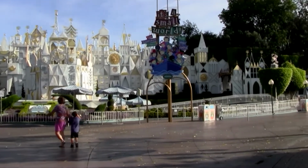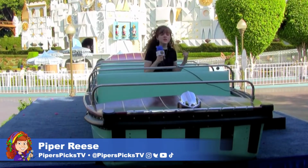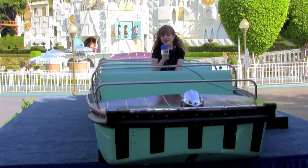I'm getting ready to go on the boat to do an intro right now. Hey guys, it's me, Parker, Piper's brother. Behind me is a boat that they remodeled to look like the original 1964 boats in It's a Small World. Hey guys, it's me, Piper. We're sitting in front of Tomorrowland, about to ride It's a Small World on the boat. The boat I'm sitting in is a 1964 style that they used for filming Tomorrowland, because the movie took place in 1964 because of the World's Fair.